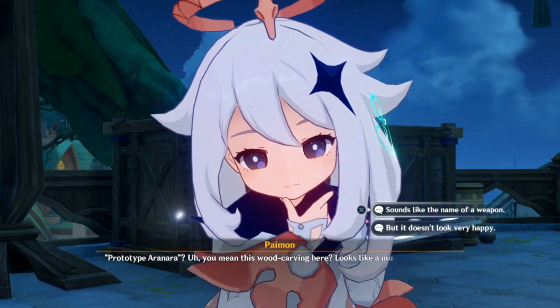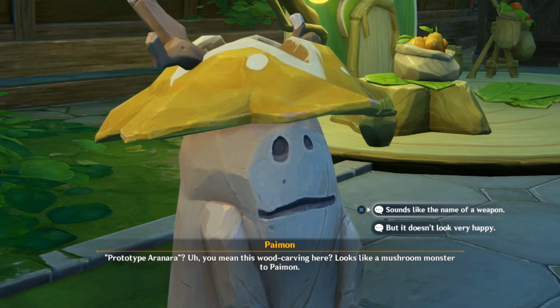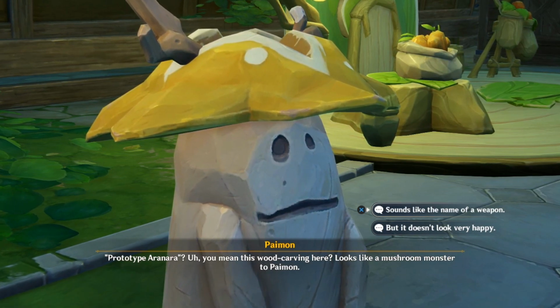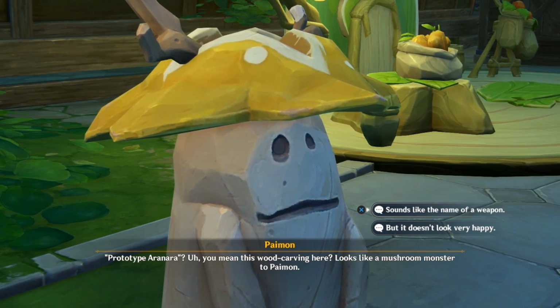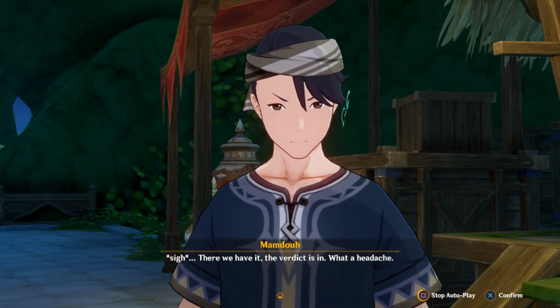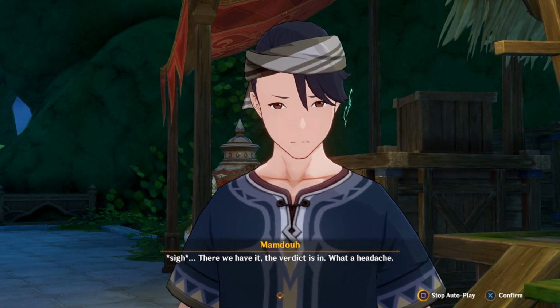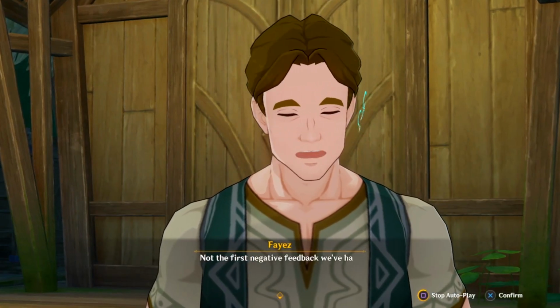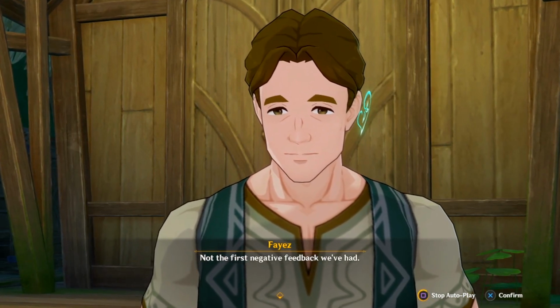Prototype Aranara? You mean this wood carving here? It looks like a mushroom monster to Paimon. Oh, there we have it. The verdict is in. What a headache. Not the first negative feedback we've had.